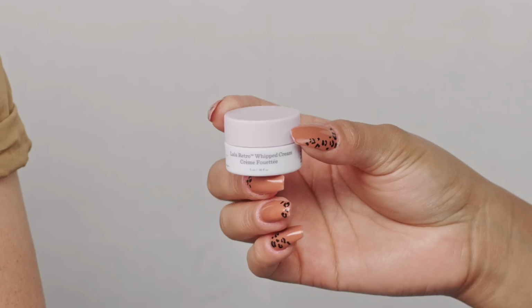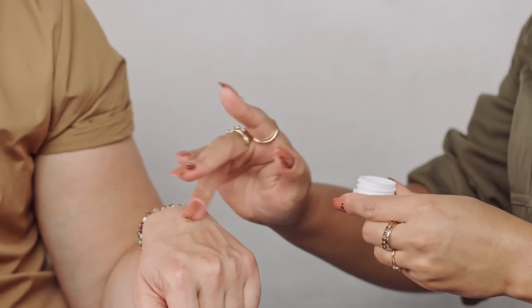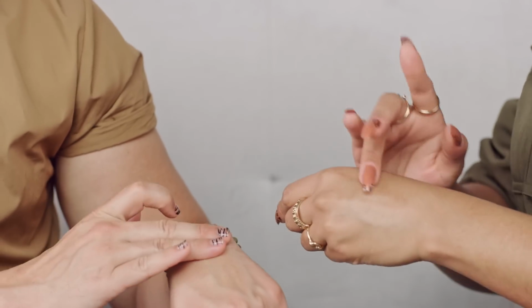So let's talk about the elephant in the room. I feel like everyone knows about Drunk Elephant. Everyone has a favorite from Drunk Elephant. This is the Lala Retro Whipped Moisturizer with ceramides, and it's exclusive to Sephora. It has an incredible whipped texture, of course, and I know you've felt this a million times, but we're going to do it again. It has a very buttery texture. It's nice and thick in the jar, but it feels very lightweight.